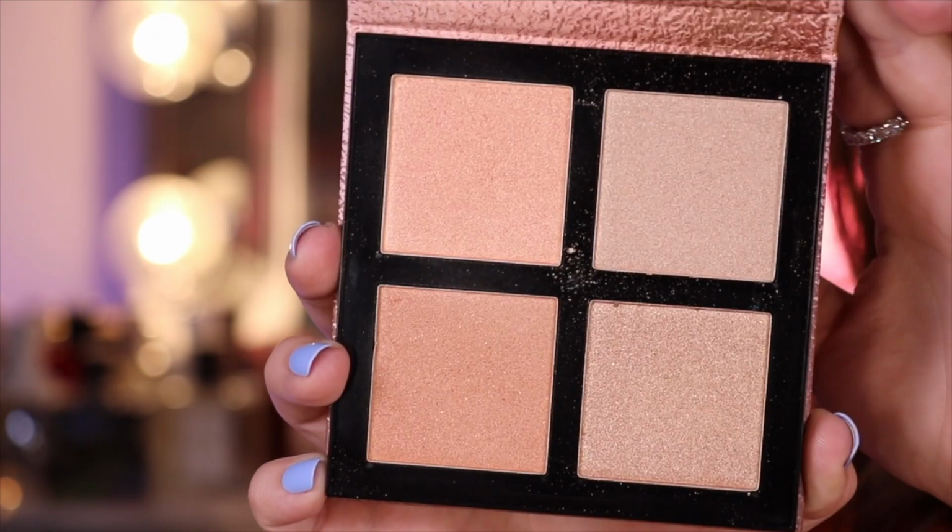So I think, even if only 1 or 2 of these shades is going to be good for your face, you can always use them elsewhere, i.e. your eyes. Then there are 2 highlighter palettes, and I got both because can you ever really glow too much? I don't think so. First is the Pure Nude Sunlighter palette.